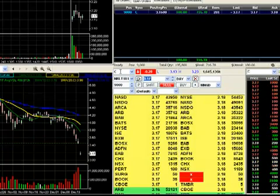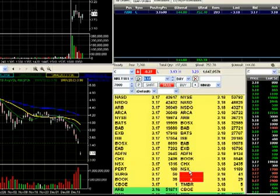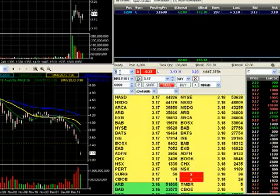The level 2 size is set in factors of 10, so if you can see 50 there sitting on the first order in the level 2, that's actually 5,000 shares being offered out at 318. However, the tape is set to actually show you the real size, so if you see 100 go through on the tape, that is 100 shares. You can see I just had some fills. I'm getting filled there on the 318 on the offer.